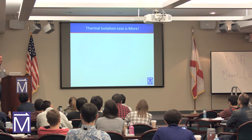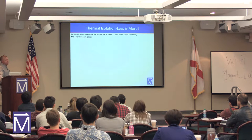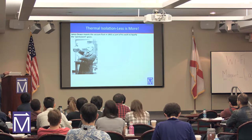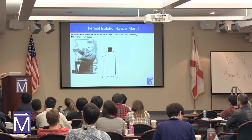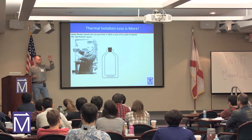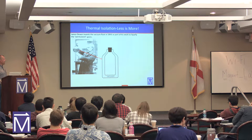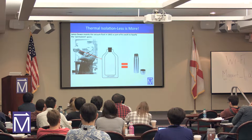So now that you're making things cold, you have to keep them cold. And how do we do that? So James Dewar invents the vacuum flask in 1892 as part of his effort to liquefy what were known as the permanent gases. So this is James Dewar right here, peering into his experiment. This is a Dewar flask. What's hard to tell from the picture, there's actually two walls here. So you have an outer wall that's transparent of glass and then an inner wall that's silvered to reflect the infrared radiation back out. So it's essentially a vacuum flask by another name, which is the same as a thermos bottle that you'd use to keep your coffee hot, keep your drinks cold.